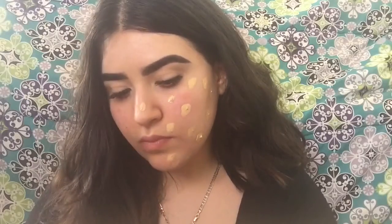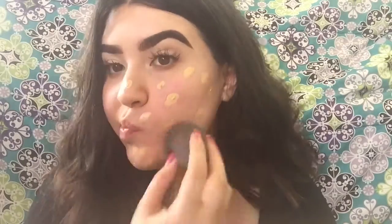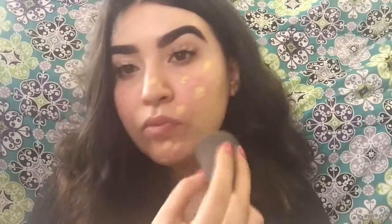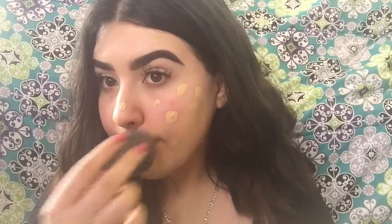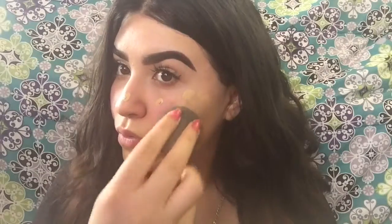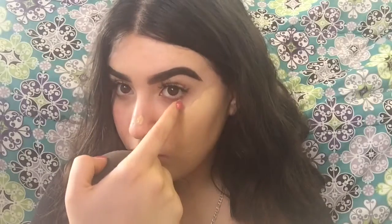I'm gonna go ahead and dot that with my finger first because I don't want it to soak all into the beauty blender, because if you take it on the beauty blender and then put it on your face, it's going to soak up a lot of the product. So then I'm gonna lightly tap it into my skin, and this process takes a little longer and feels a little more annoying because you're constantly lightly punching your face with a beauty blender, but it's so much more worth it.